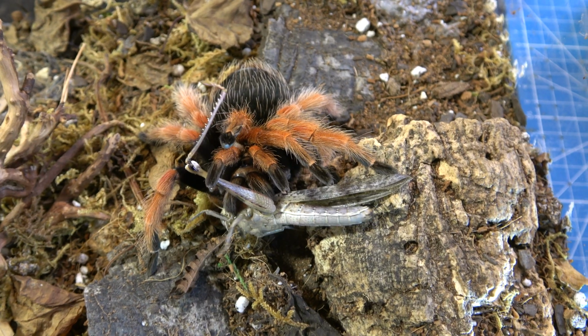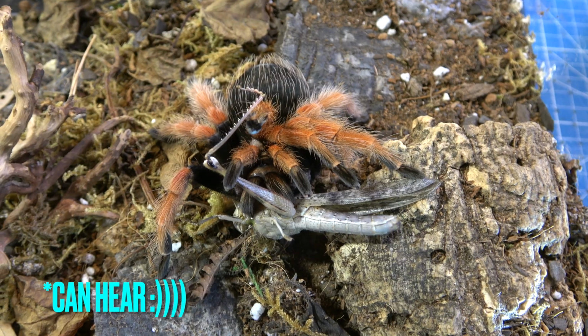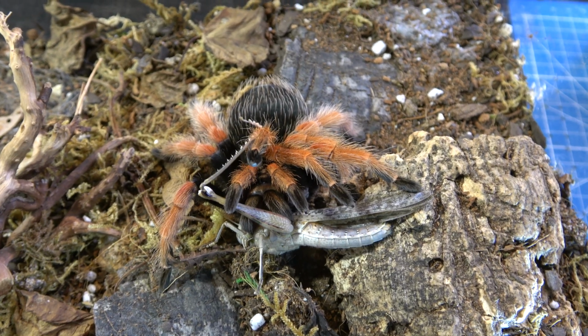This is our Brachypelma boehmei. I had to leave the sound on so you guys can see the crunch. And this is our female. We now have a pair actually. We call her Boots and we call him Sneakers. So we have a Boots and Sneakers. And these are awesome, guys.